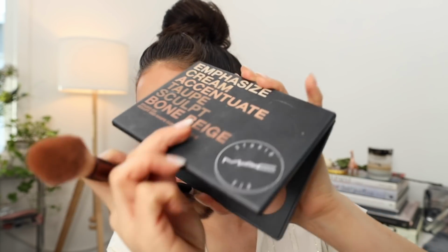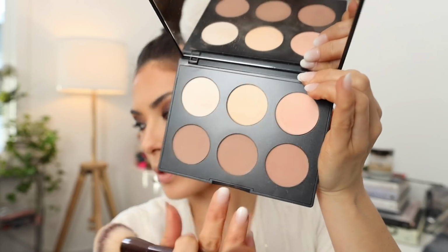And then for the rest of the face where I want to add a little more contour, where I didn't use a cream contour, I go in with this MAC palette and use this center contour powder on the sides of the nose, jawline, and underneath the lower lip. Oh, almost forgot to also apply this to the inner corner of this crappy eyeshadow.